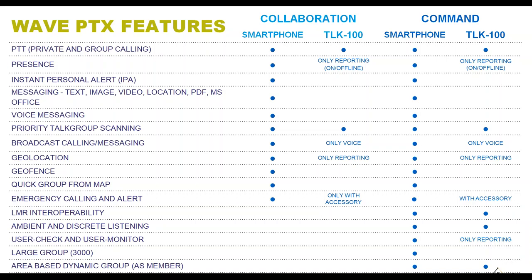The command package is needed when you're connecting through to LMR, to a Moto Turbo system. It also supports ambient and discrete listening, user check and user monitoring. It supports a large amount of talk groups. And you can also do an area-based dynamic group. That is, from the dispatcher, you can actually draw a geofence and then have a talk group automatically created, or users switched into that talk group as soon as they enter that geofenced area.